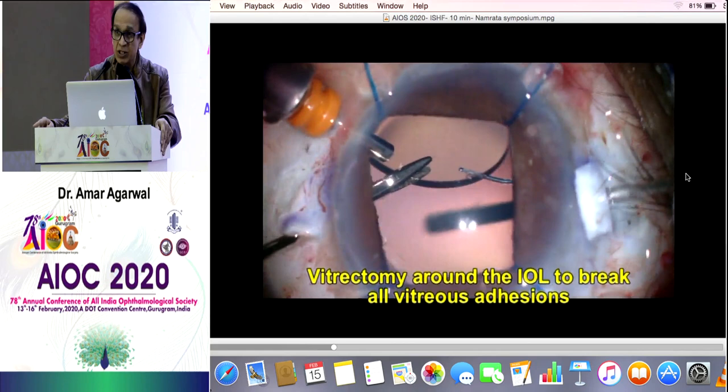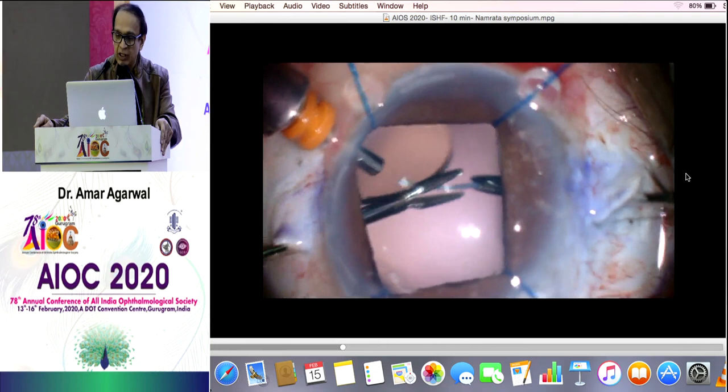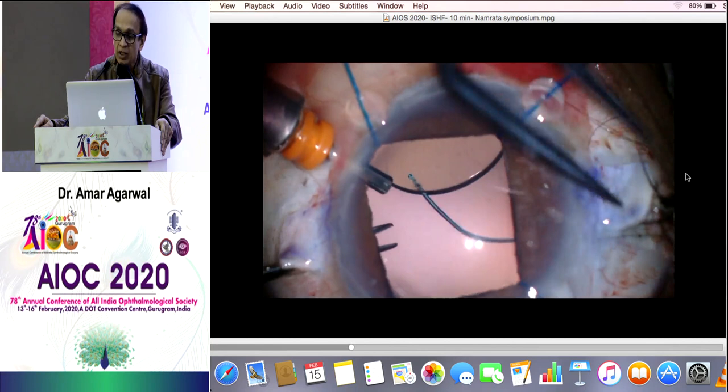A multifocal decentered IOL. Now again, you see, I've caught the haptic there. Then I'm going to do the handshake technique. Shift from one hand to the other, one hand to the other. Keep on till you see the tip of the haptic. Catch, pull, game, set, and match.